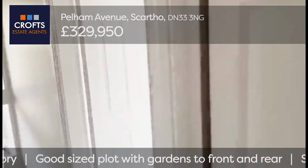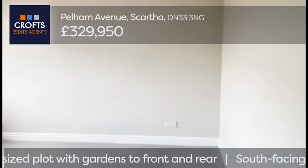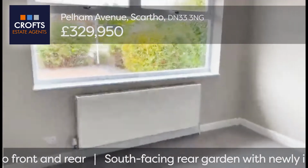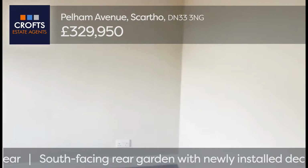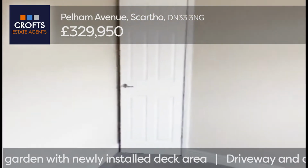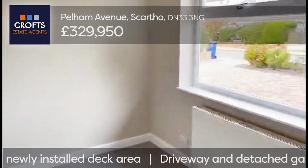And then further to the ground floor, you've got another, a large double bedroom at the front. So again, as before, pleasantly decorated all the way around.